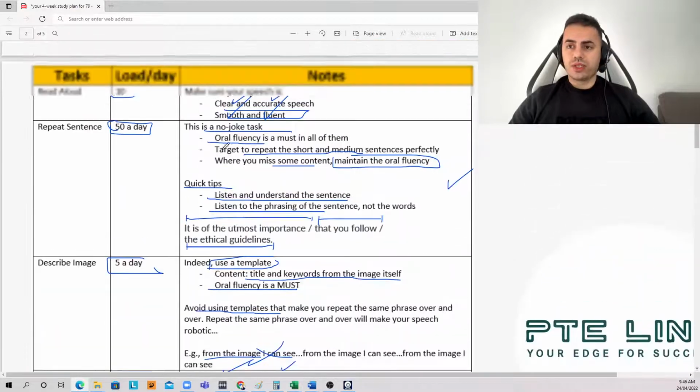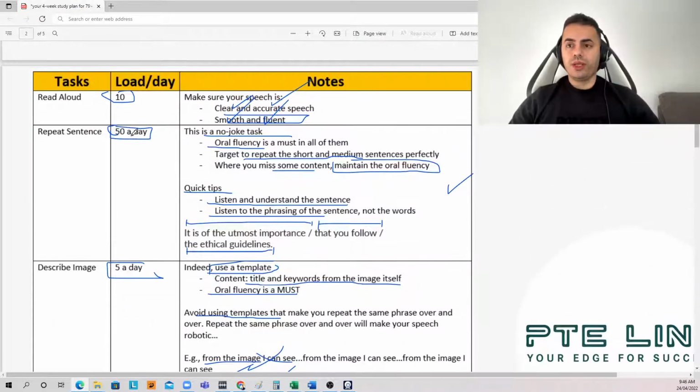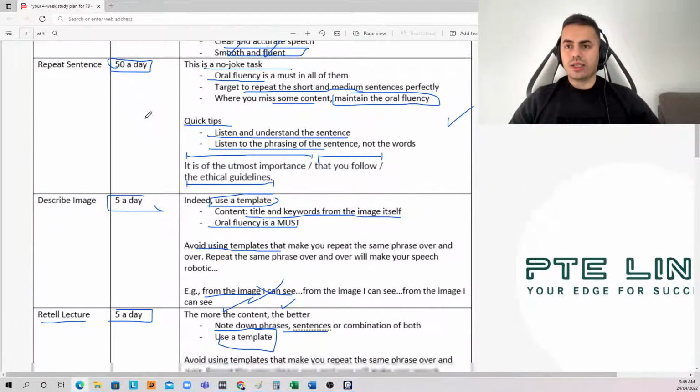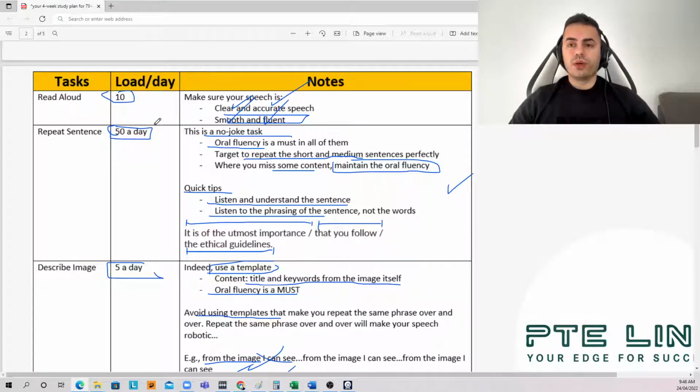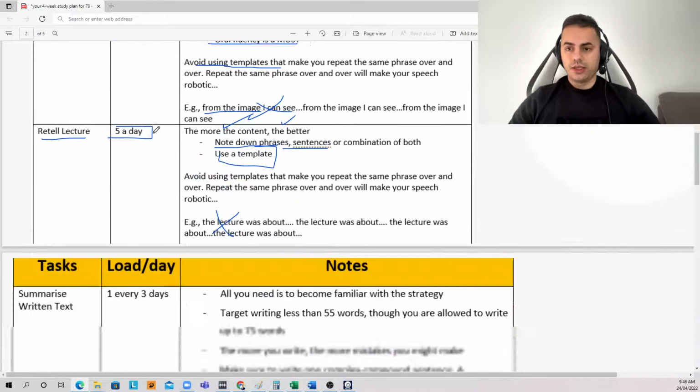So this was for the speaking. As you see, a big load of speaking. I would say those tasks here would take you 1 hour every day. You have to spare 1 hour of speaking practice.